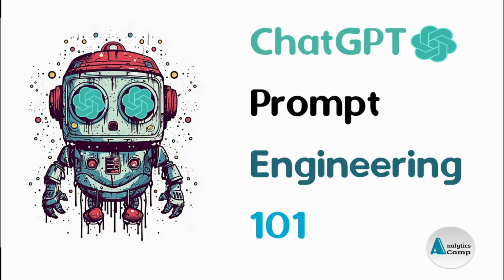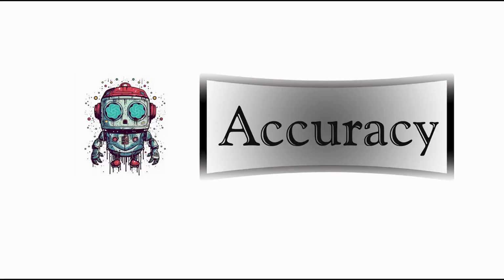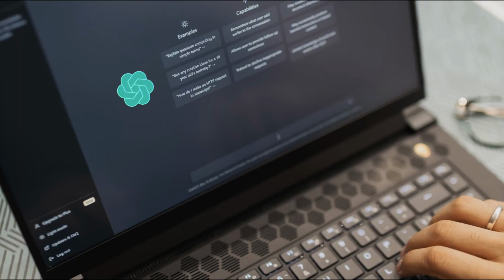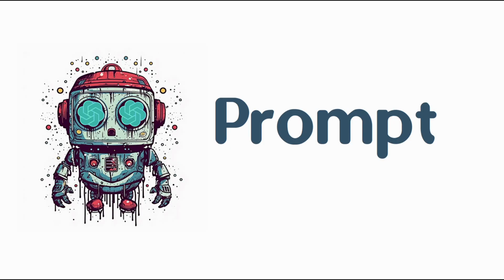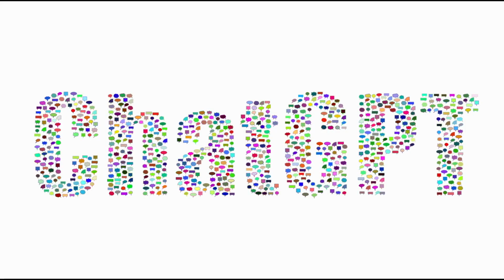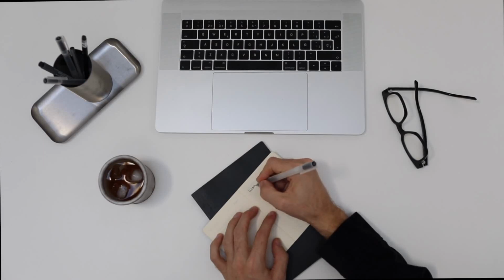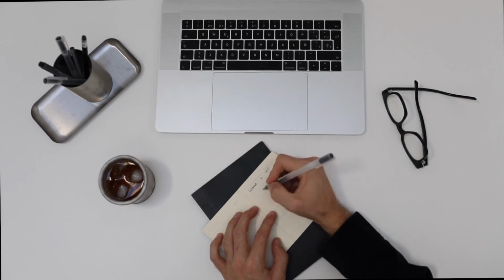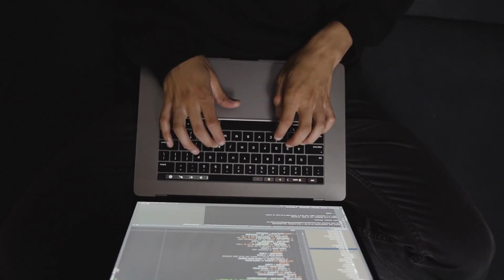Prompt engineering is a crucial skill that empowers us to guide the model's responses and obtain accurate and relevant information. It is the process of crafting well-defined and specific instructions or queries known as prompts to elicit desired responses from ChatGPT. It involves carefully formulating questions, providing context, and utilizing various techniques to shape the model's output. Poorly formed prompts can lead to incorrect or irrelevant answers from ChatGPT.